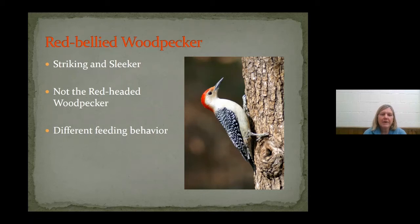The red-headed woodpecker, it's not. It feels like it should be named that, but there is a red-headed woodpecker that lives farther south of us, has an almost totally red head, black body, and is a very different bird. These birds also have a different feeding behavior. They'll definitely visit the suet, but they'll more glean on the trunk of the tree versus sort of drilling holes to look for insects.